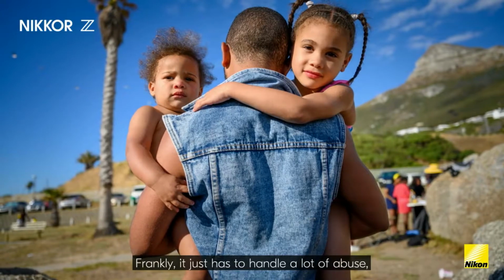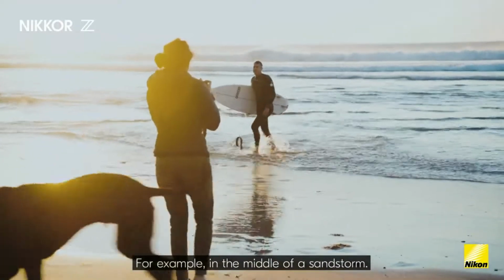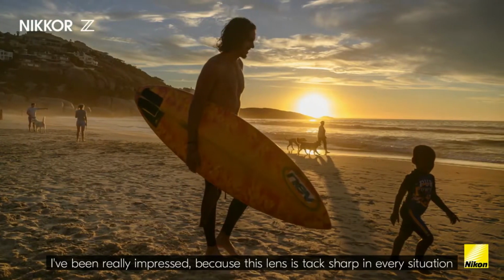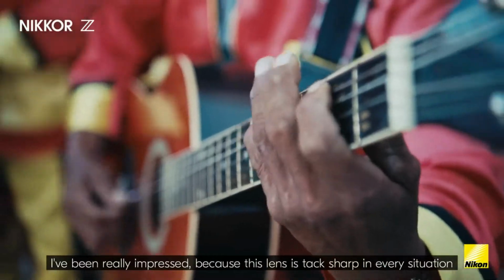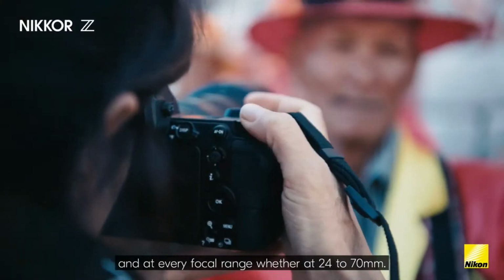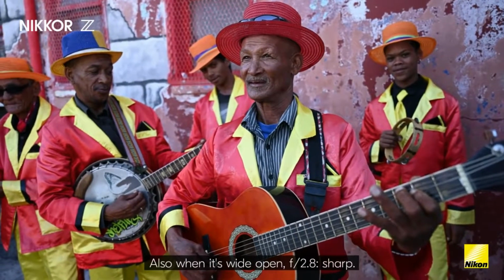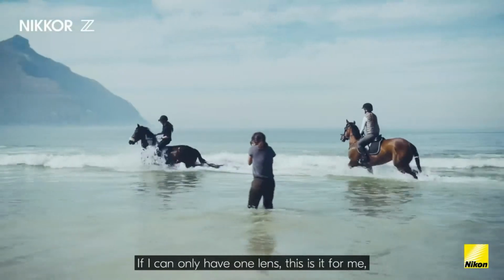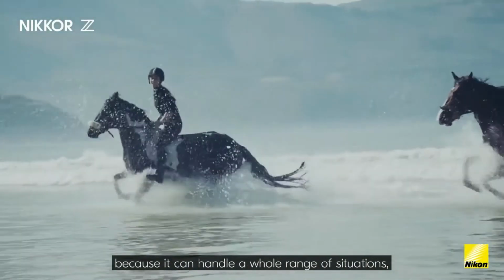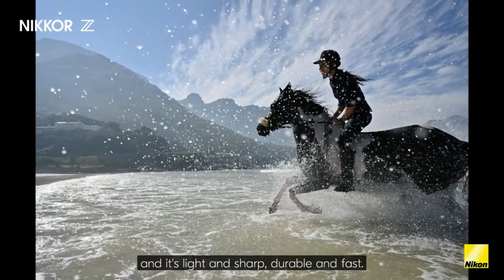Frankly, it just has to handle a lot of abuse because I'm in these extreme landscapes, for example, in the middle of a sandstorm. I've been really impressed because this lens is tack sharp in every situation and at every focal range, whether 24 to 70, also when it's wide open, 2.8 sharp. If I can only have one lens, this is it for me because it can handle a whole range of situations and it's light and sharp, durable and fast.